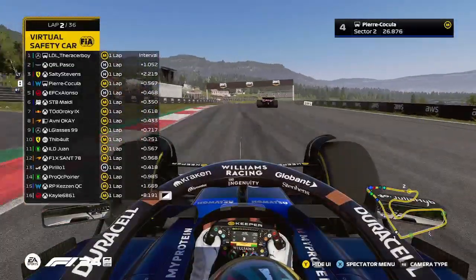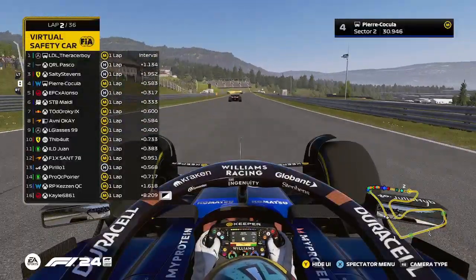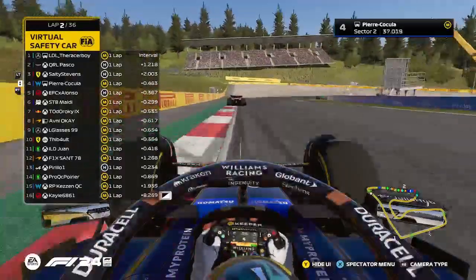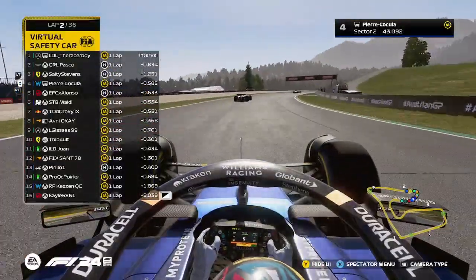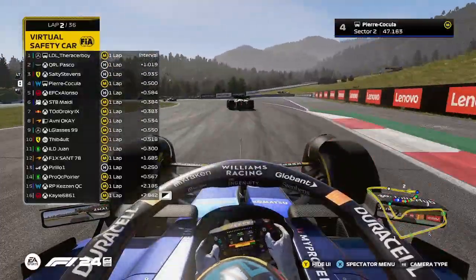So, anyway, still in the virtual safety car conditions. So deltas will be out for the drivers, making sure that you do not speed under the virtual safety car, of course, because you will pick up a drive-through if you do go into the red on the delta. And the delta can sometimes be cruel and unpredictable, as many drivers I've raced with have found out.